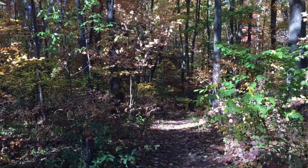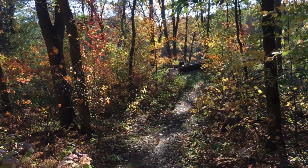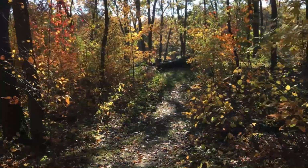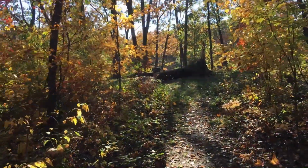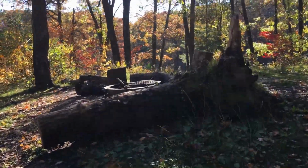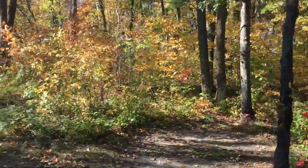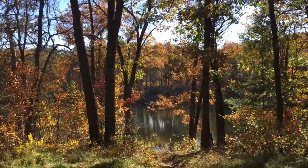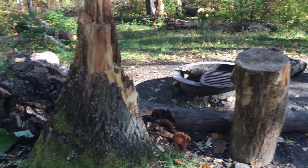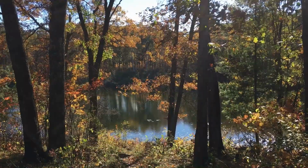All right, so right back there was a little fork in the trail. I said, eeny, meeny, miny, moe. Let's go left. And there's a campsite over there, unoccupied. Fire pit. Fungus among us. What a nice view.